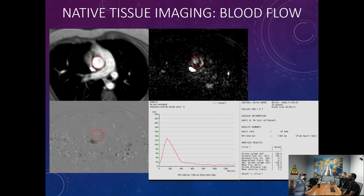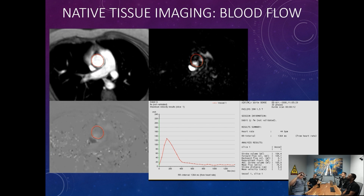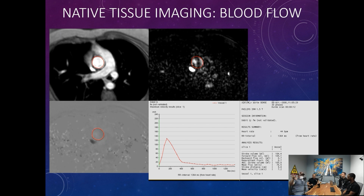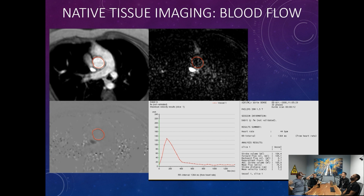Because typically MR will underestimate velocities and flows relative to echo, because we can't get exactly on the tightest spot or exactly 90 degrees like echo can. Now, is that something you do on Circle 42? Yes. But all the processing is retrospective with this. Like you're going to give me something, I'm going to throw it in Circle 42 and process it.